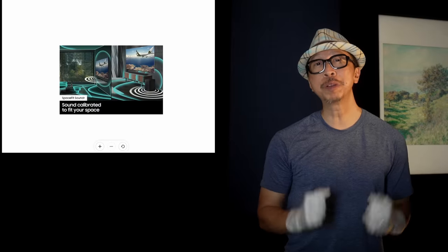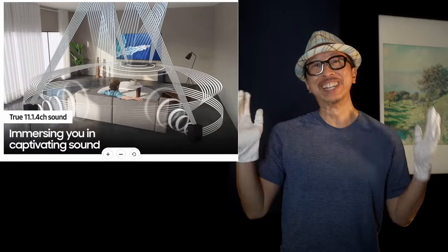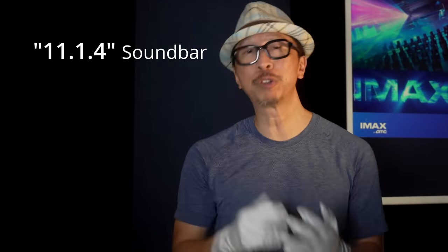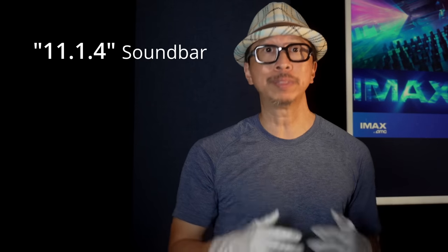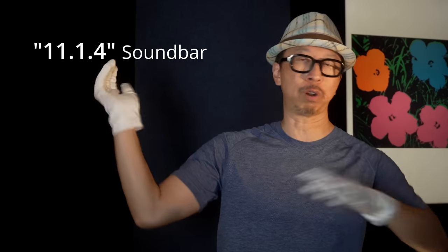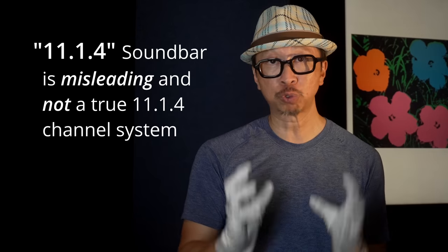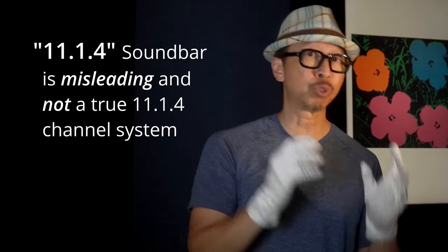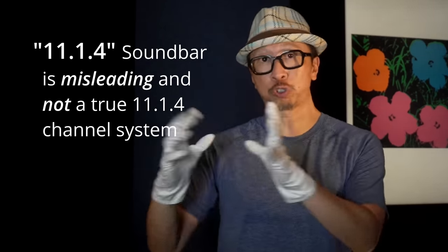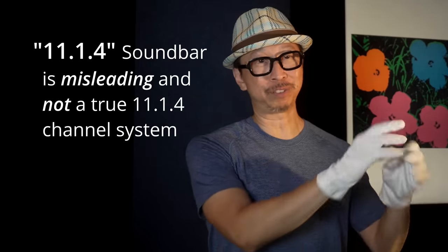The Samsung Q990B Wireless Atmos Soundbar is an 11.1.4 system. I put 11.1.4 in air quotes because Samsung, as well as other soundbar makers, are being very misleading when they say their system is 11.1.4 or 9.1.2 or 7.1.4, whatever. It is not really the same as a true 11.1.4 or a true 9.1.4. So what is the difference? What do I mean by a true 9.1.4 and the soundbar's version of these series of numbers?